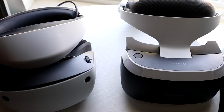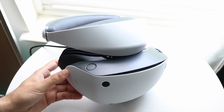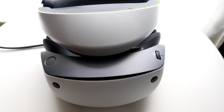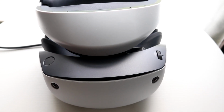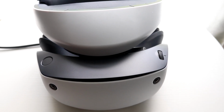The PSVR 1 is good if you have a PlayStation 4, or if you already have a PSVR 1 and want to use it on your PlayStation 5, because you can. But for everyone else, I would probably just recommend sticking with the VR 2 if you have the ability of doing so, because it is that much better of a device. So that pretty much covers it.